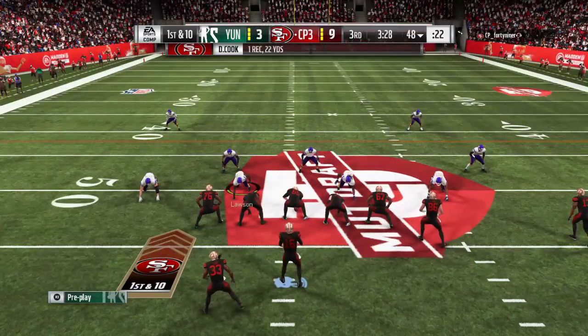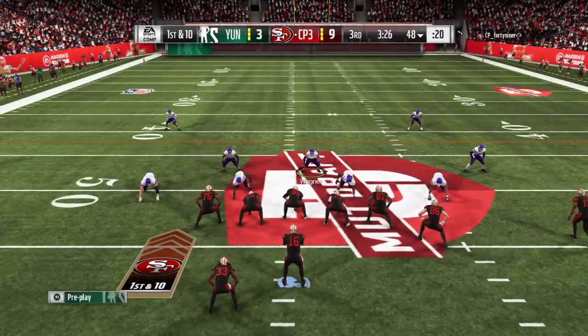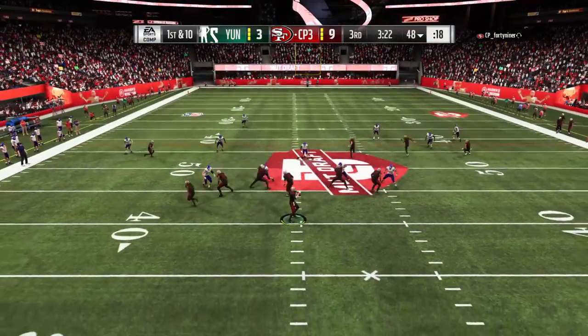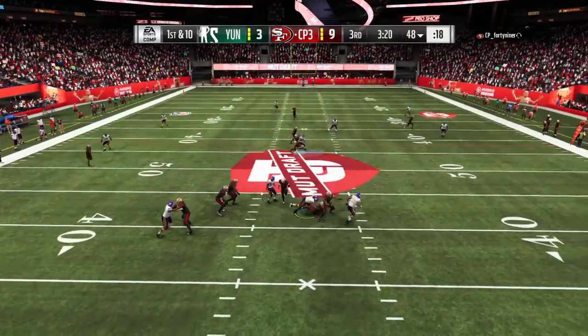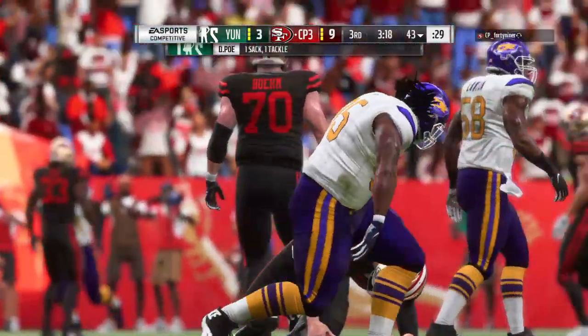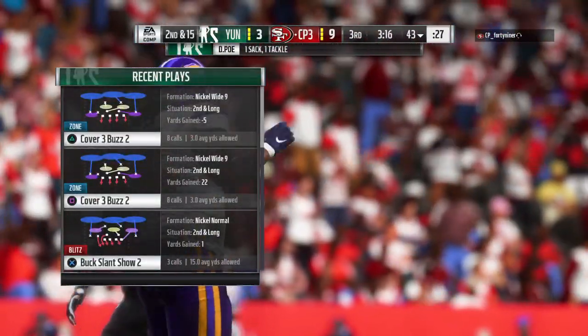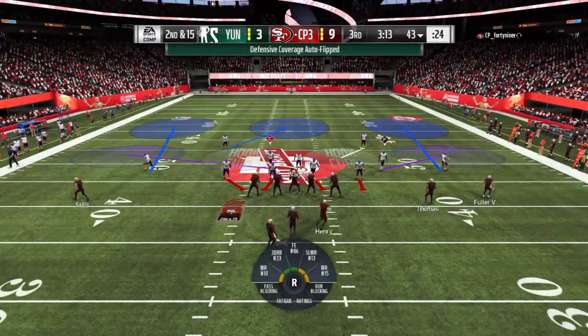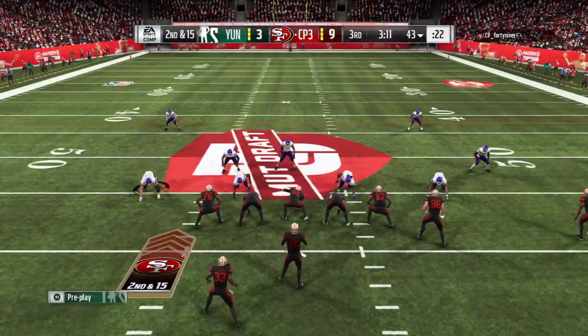And that was a beautifully executed screen pass. They let the rushers get upfield and get the escorts in front, meaning the offensive linemen, other blockers out in front. And he can't find anywhere to go with it, and he goes down. Dontari Poe able to swamp him from that defensive tackle spot for a loss of 5.